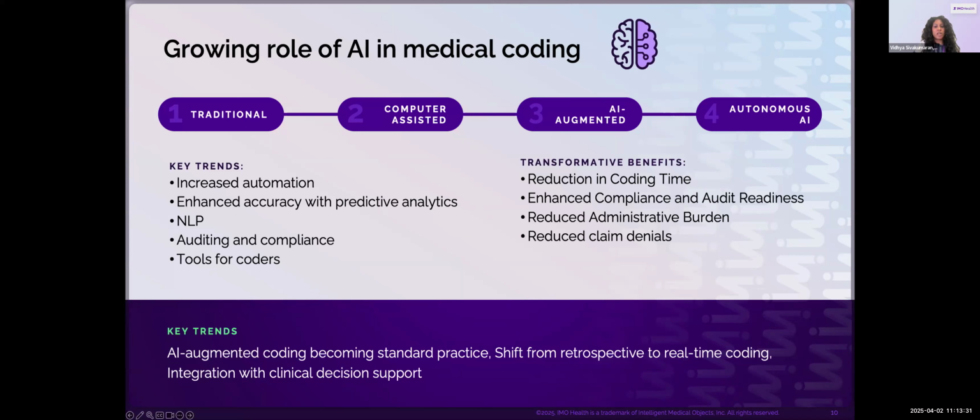Several key trends are driving this evolution. We're seeing increased automation of routine coding tasks, enhanced accuracy through predictive analytics that can suggest the most appropriate codes. And of course, natural language processing that can interpret clinical notes, advanced auditing and compliance tools that catch errors before submission, and specialized tools designed specifically for coders to boost their productivity.